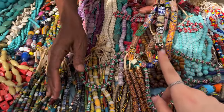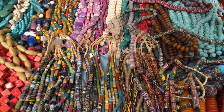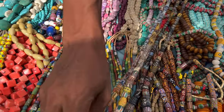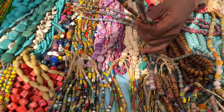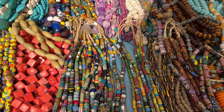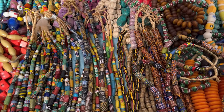These ones are 350, and these ones are 250. I see. And this one is 50. This one is 150. This one is 70. And this one, how much did you say it was? This one is among the 250. Oh, I see. These ones are the nice ones. Yeah, I like this one. I can give you a discount.